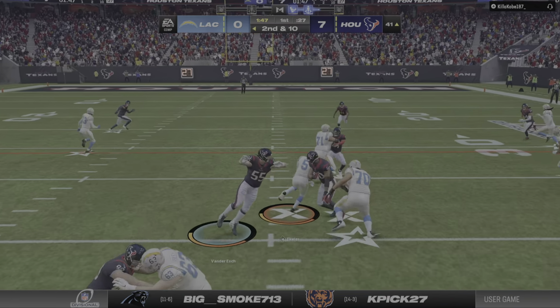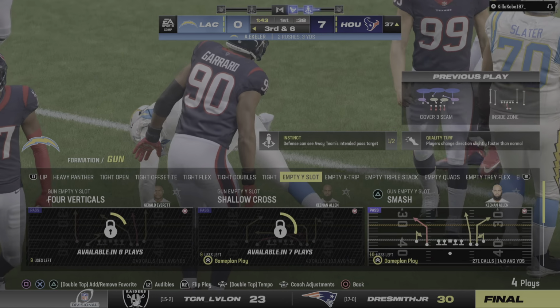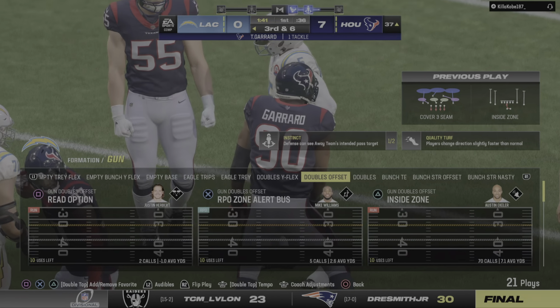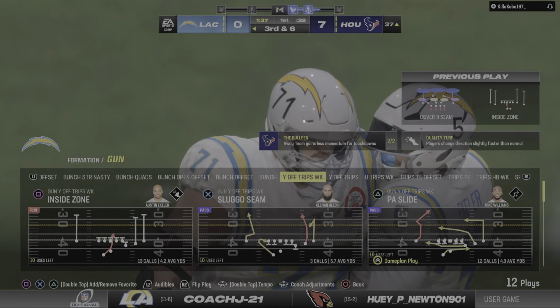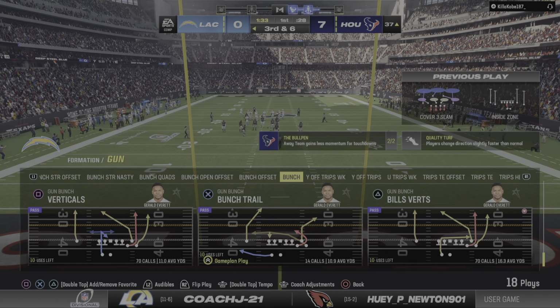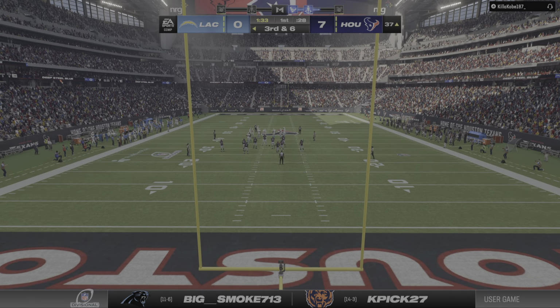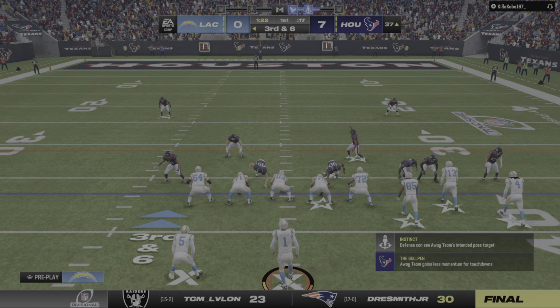On 2nd down, Eckler. Able to push forward for about 4 down to the 37. That 2nd down play call was not to pick up the 1st down. It was to get into a manageable 3rd down because they had an incompletion on 1st down, so they were behind the sticks, so to speak. They needed to make up some ground, and they did. 1st down marker at the 31.